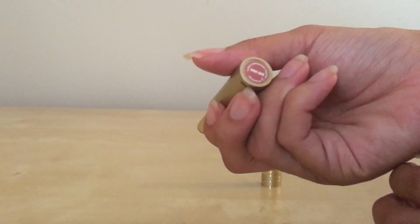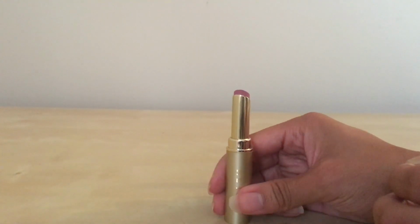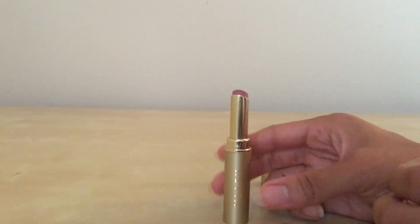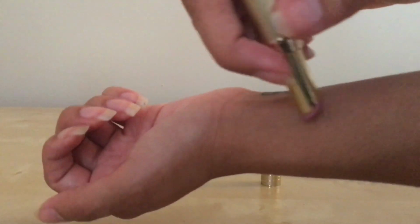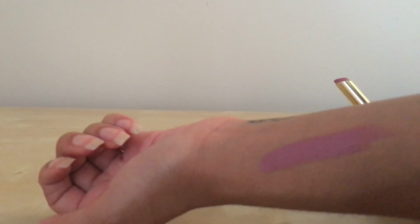This particular color is called Mon Ami. They made a really great line of bold colors, nudes, and so this is one of the more floral nudes. I'm just going to swatch it for you so that you can see what the color is. So as you can see, it's a really beautiful pinky color.